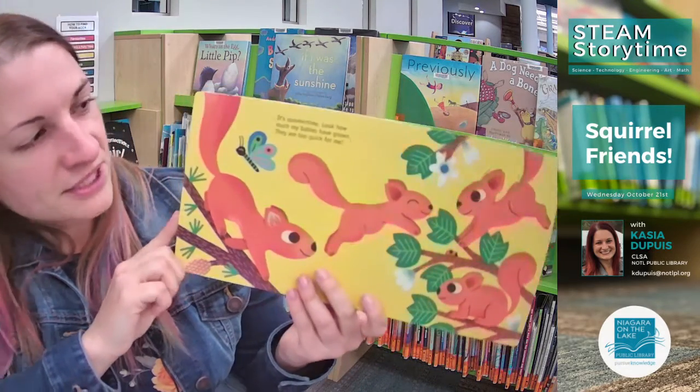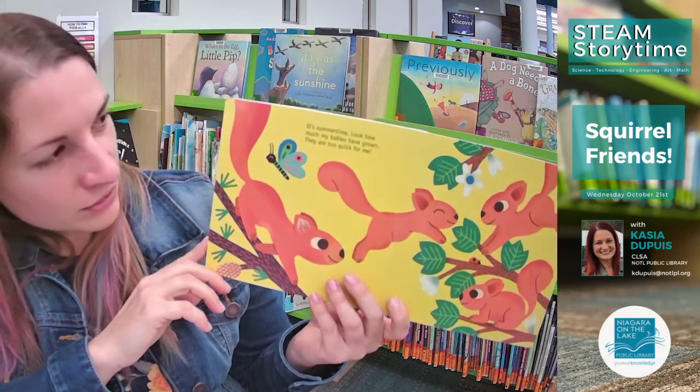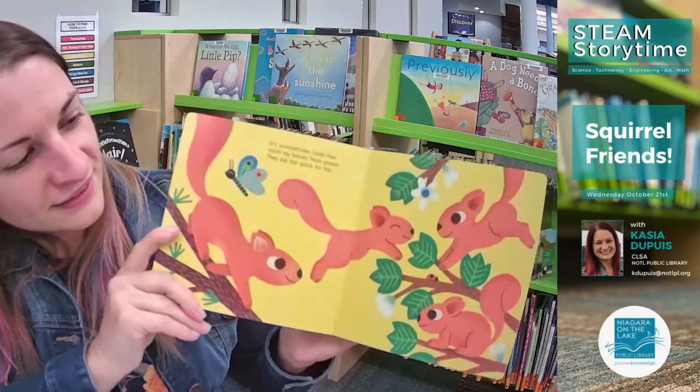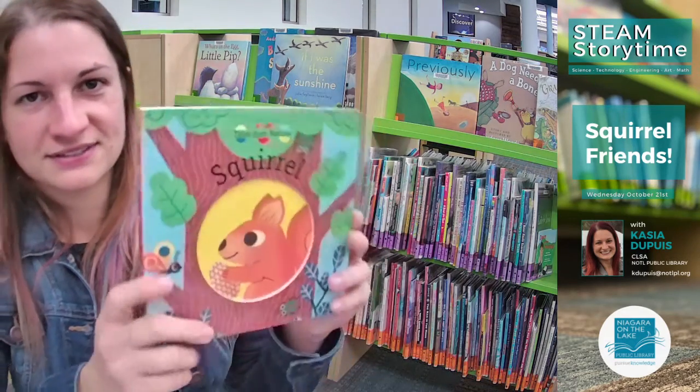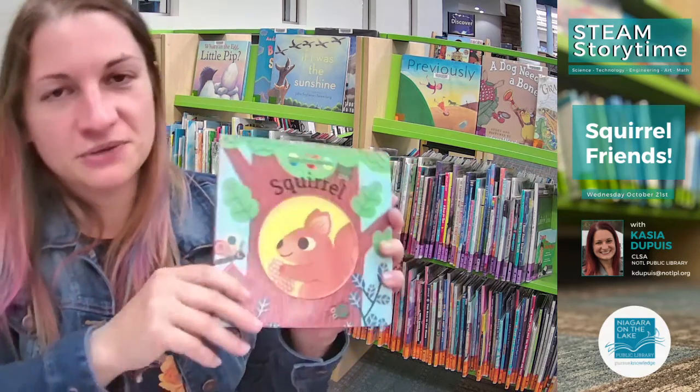Oh, and it's now summertime. Look how much my babies have grown. They are too quick for me. The end. All right, so that was Squirrel, published in 2017 by QEB Publishing.